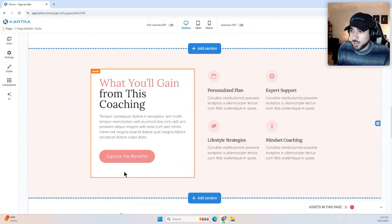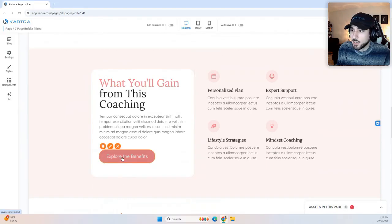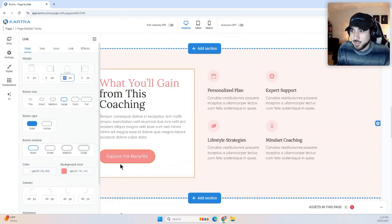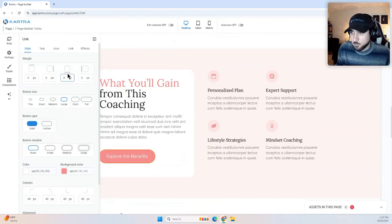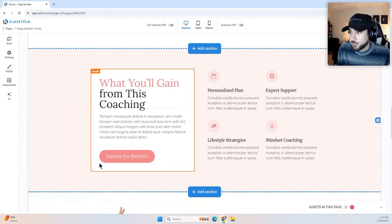So if you have this extra space here, it's probably because we have a margin below our button that is affecting the space. So we have 40 pixels around the edge, but if we edit our button, you can see we have 30 pixels below the button. So if we just change this to 0, and hit apply, you can see now we have even space around all the edges of our boxes.